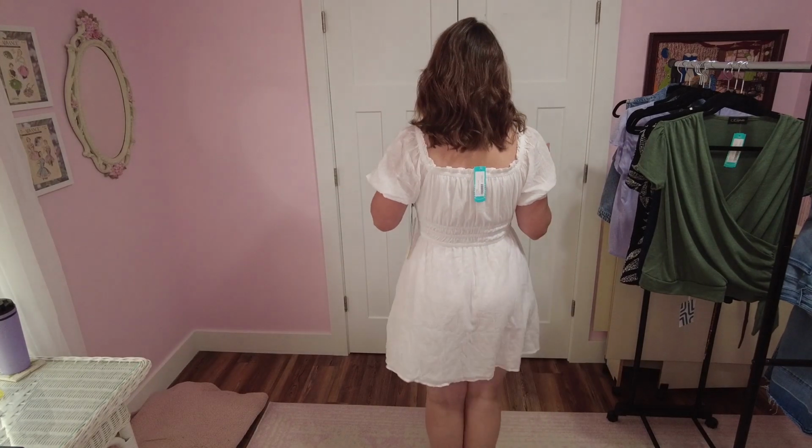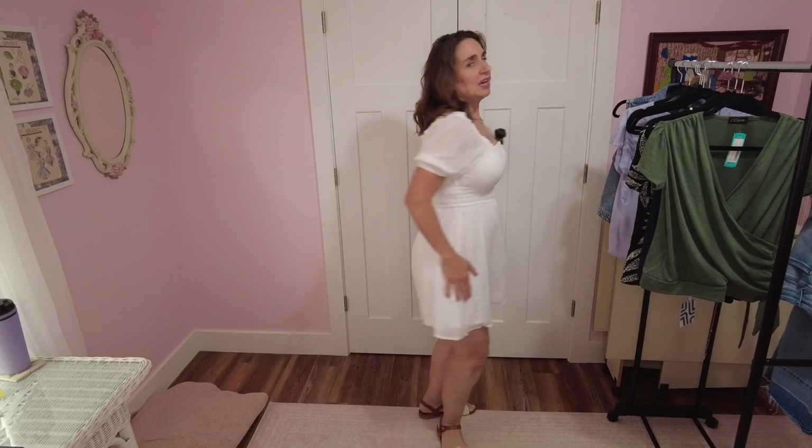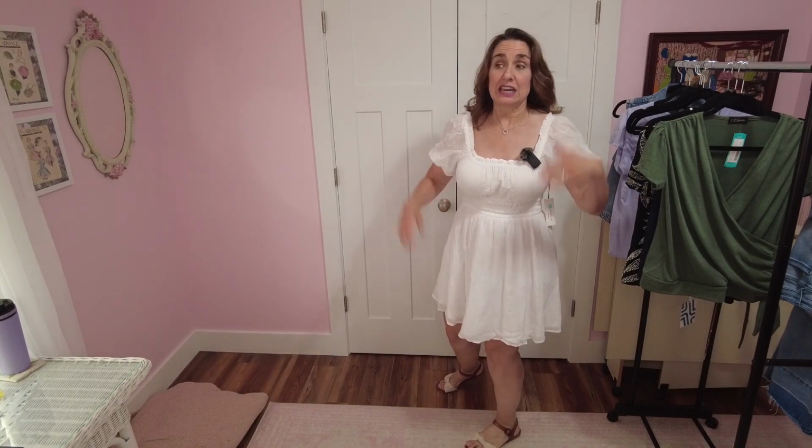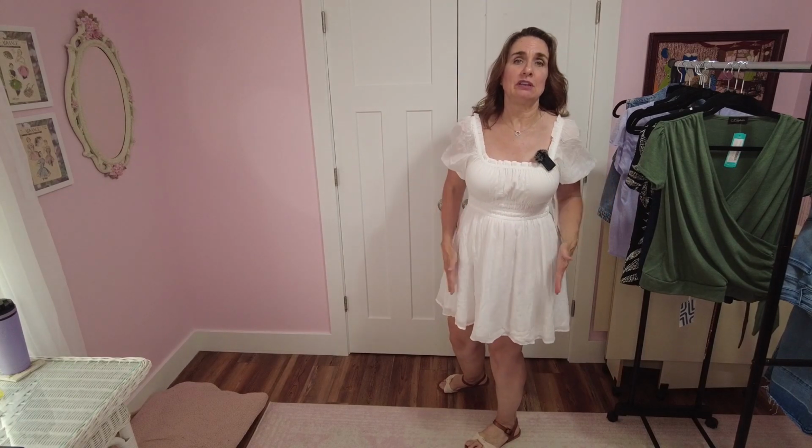It's cute. I love white. If I was even probably 10 years younger, I would be considering this, but for me personally, like I said, I would just never reach for it. Let me show you the back. I think this one's going to be a no. Although for you, it may be a yes.